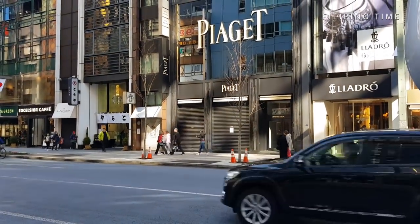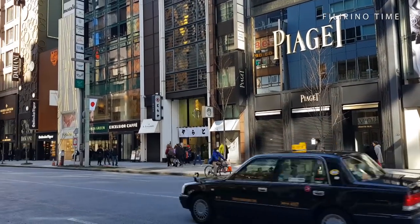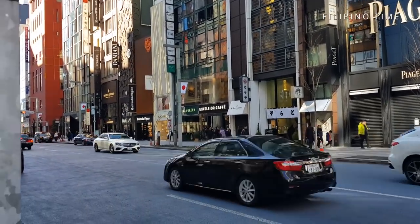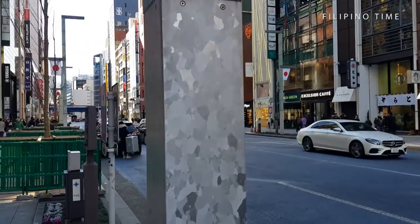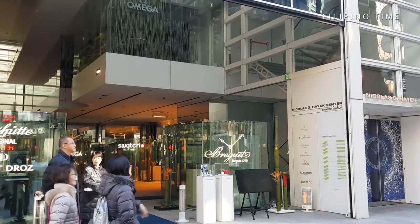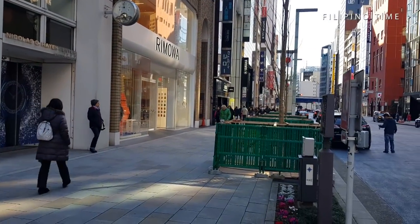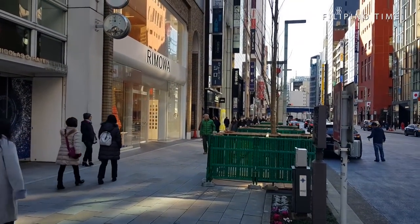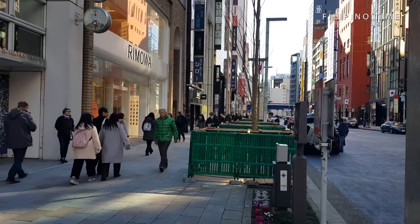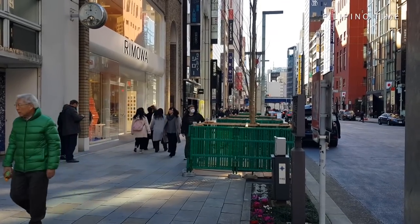So along this street, you're going to see a lot of stuff. Piaget is there. Right now it's closed. It is the holidays after all. You see Vacheron over there. Over here, aside from the Swatch Group, you're going to see right down there the Seiko Premium store, which we'll definitely have to check out. Further down, Nishido, which has a bunch of brands like Patek and Vacheron.